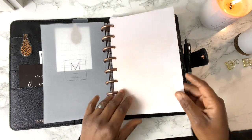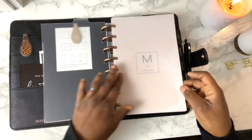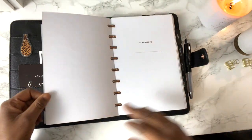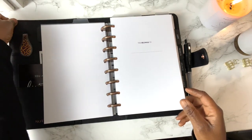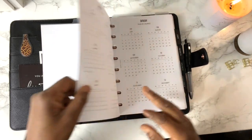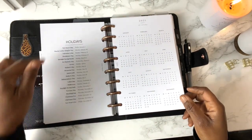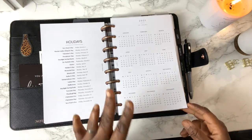Put a piece of scrapbook paper behind it because I felt like I just needed something kind of there. So it's a little blush scrapbook paper behind it. This is This Belongs To. I'm trying to decide if I'm gonna write it or use my Cricut to create my name, so we'll see. Then there's a 2021 year at a glance. Then there's a list of holidays, which is very helpful.